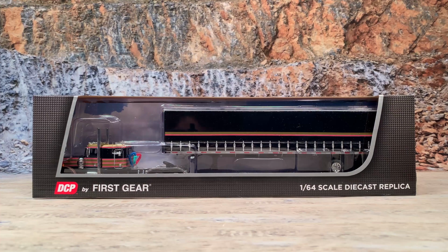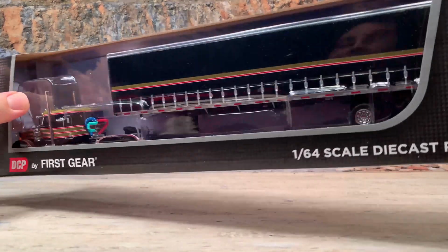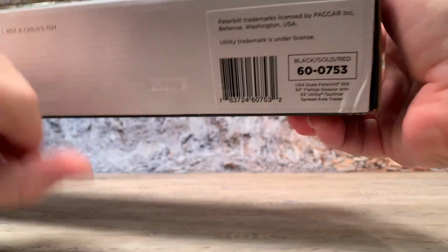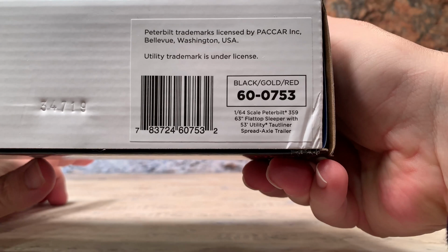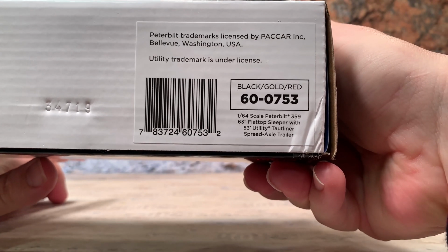This is DCP by First Gear's Peterbilt 359 with a 63-inch flat top sleeper and a 53-foot Utility Tautliner spread axle trailer. It comes in the standard DCP by First Gear box and the standard two-piece blister. Also in there it has the mural and the fancy packaging. Now we'll go underneath. The item number on this guy is 60-0753. It is black, gold, and red.